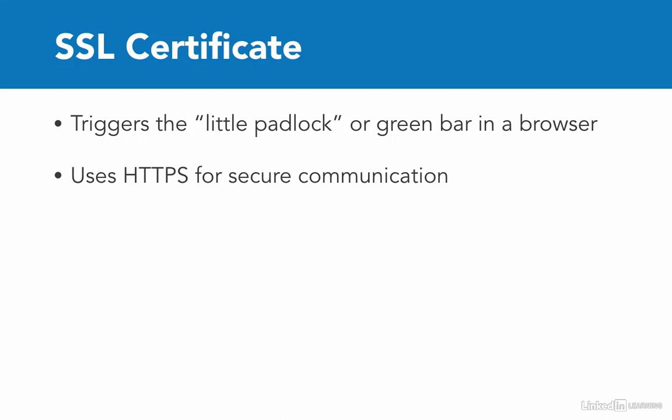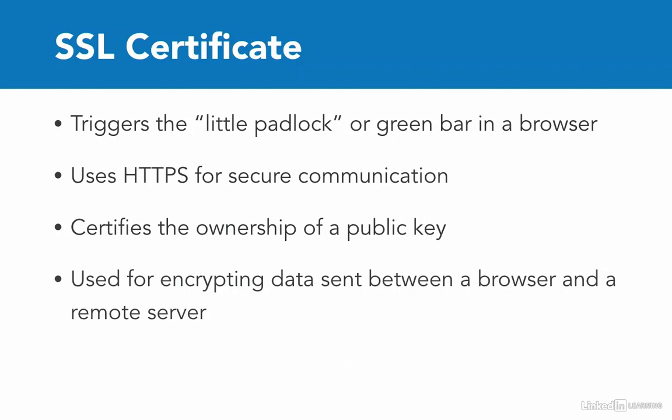When we talk about secure communication, what we're talking about is data privacy and data integrity. The fact that someone can't snoop on our data and see what's being sent, and they also can't modify it while it's in transit. Now, a certificate implies that it certifies something. So what does it certify? It certifies the ownership of a public key. We'll talk more about public keys and the role that they play in cryptography a little later on. For now, just know that that's what it's certifying. It certifies who owns a particular public key, and that's used for encrypting data that's sent between a browser and the remote server. That's how we're able to guarantee data privacy and data integrity, by using encryption.